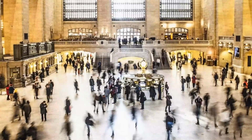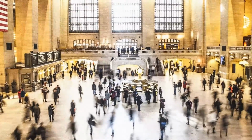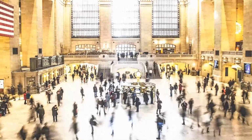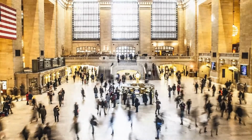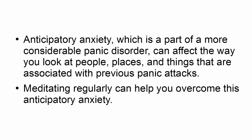Needing to avoid people or places. If you have a panic disorder and have experienced panic attacks in the past, you might be hesitant to spend time with people or in places where you've had previous attacks. Anticipatory anxiety, which is a part of a more considerable panic disorder, can affect the way you look at people, places, and things that are associated with previous panic attacks. Meditating regularly can help you overcome this anticipatory anxiety.